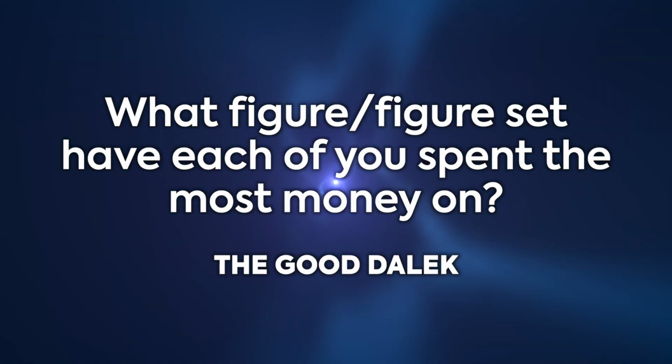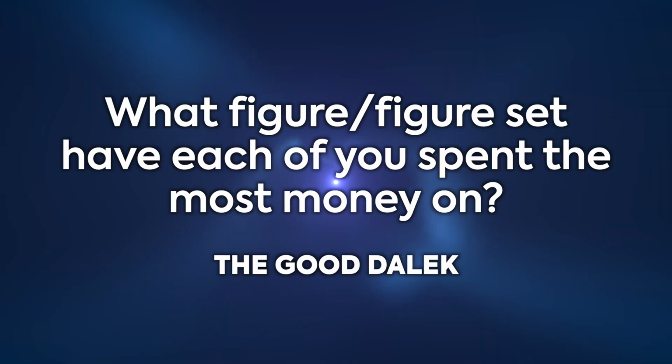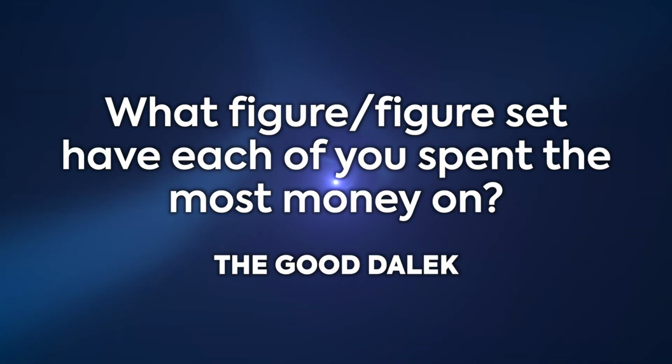On the back of that, from the Good Dalek on Twitter: what figure or figure set have each of you spent the most money on? I would usually not spend more than 20 quid, I suppose. I think 20-30 quid is the maximum I pay for a figure. Let's treat this as a set, because I think the 13 Doctors set is the most expensive thing. Let's treat it as something that you've not bought for the recommended retail price, like something you've bought on eBay.